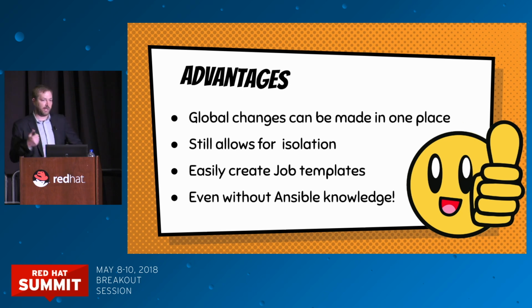On top of that, it allows this team of essentially Windows operations people to easily build this out for new systems that come online, even when they didn't know anything about Ansible. That's the amazing part. They were the exact corner case of what you would not expect.